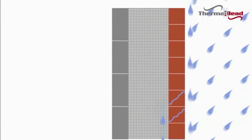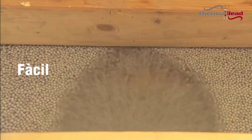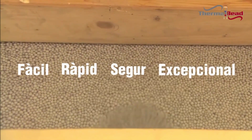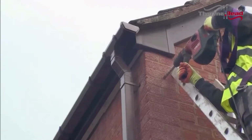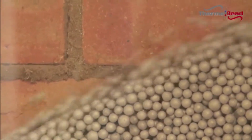Installation is fast and clean. Just coin-sized holes and a special applicator gun get the job done in under a day. No bulky panels, no mess. Once installed, it lasts the lifetime of the building, making it a one-and-done investment in comfort and efficiency.